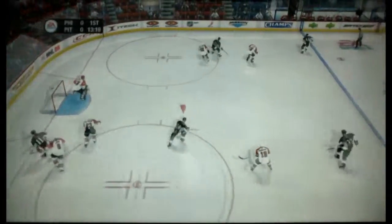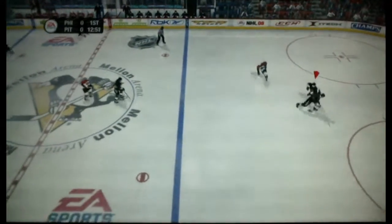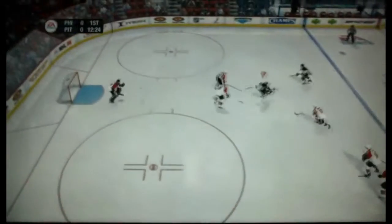Ekman takes a shot. That goes wide right around the boards. Picked up. That's going to be an offside warning. Picked up by Orpik though, who clears the offside warning. There comes Orpik skating away. Sets up. Lets it fly. Save made. Oh, that nearly went in.